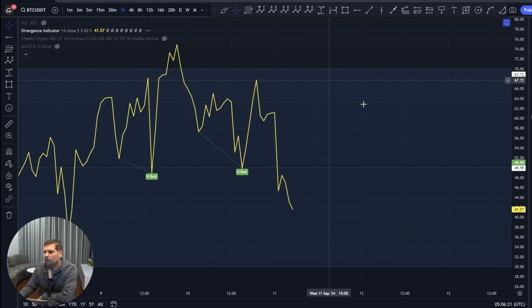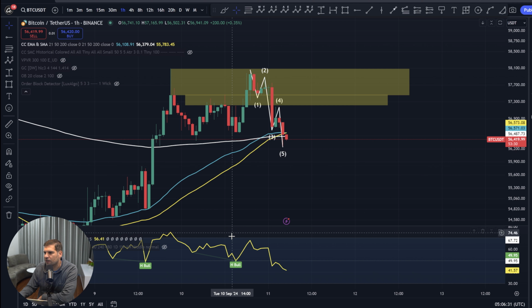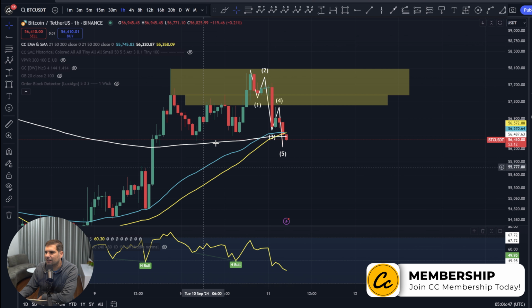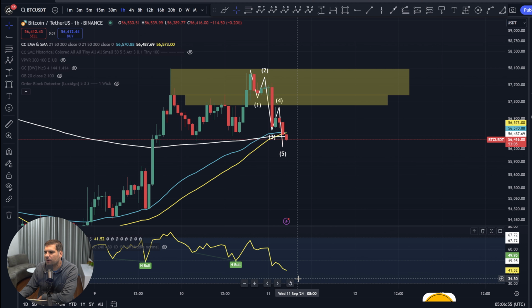If we turn that off and bring on the divergence indicator here, we can see that we did see hidden bullish divergence yesterday at 1500 hours. If we bring back the chart here, you can see that this was just before we got this run to the upside. It shows that we actually have higher highs with the higher lows here, whilst going down lower on the relative strength index, the yellow line, basically indicating that we had hidden bullish divergence and we saw this run to the upside. It was a great long position if you were monitoring the charts back then. And we haven't got any of that right now.